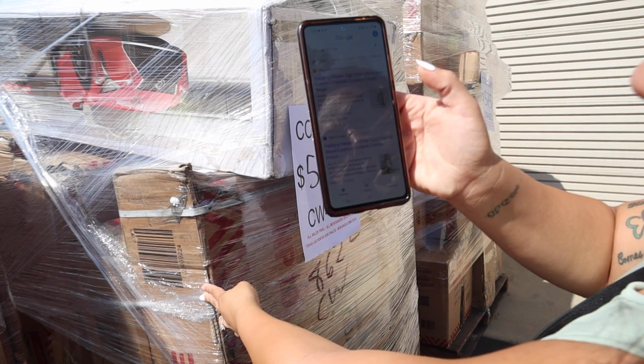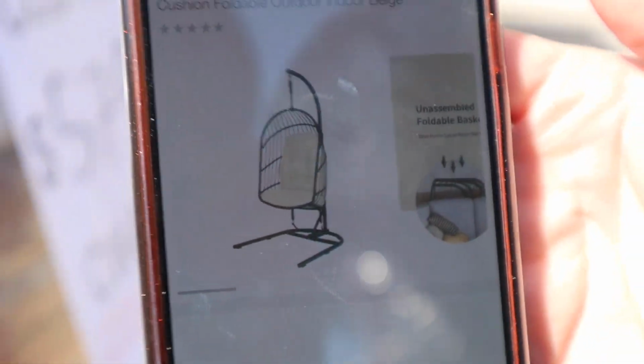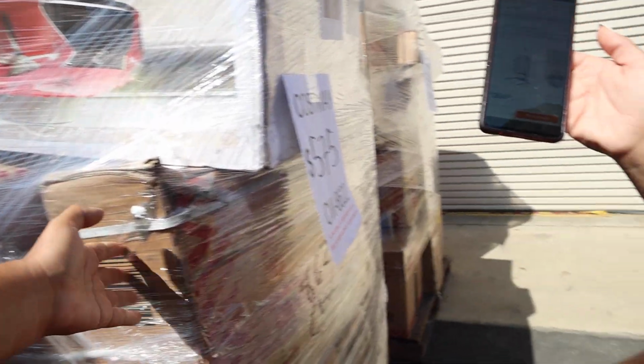What do you think is the most work with this business? For me, I feel like it's going and picking, to be honest. It's because we have to look up the items. It could be a pallet with like 15 items, and we gotta look up as many items as we can to figure out what's in that pallet. If we don't like it, we gotta move to the next one and do the same thing. It's just a process. It definitely is.